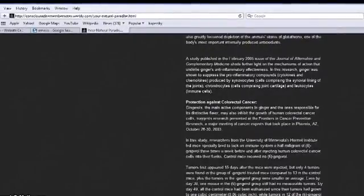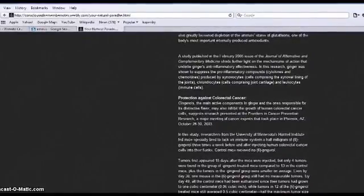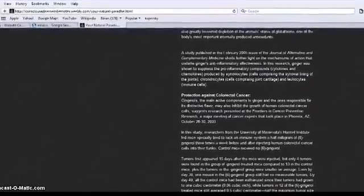A study published in the February 2005 issue of the Journal of Alternative and Complementary Medicine sheds further light on the mechanisms of action that underlie ginger's anti-inflammatory effectiveness. In this research, ginger was shown to suppress the pro-inflammatory compounds, cytokines and chemokines, produced by synoviocytes, cells comprising the synovial lining of the joints, chondrocytes, cells comprising joint cartilage, and leukocytes, immune cells. So it's saying ginger was shown to suppress the pro-inflammatory compounds that we previously named. So more inflammation control there.